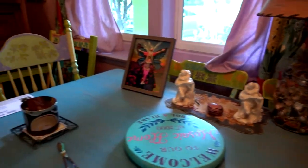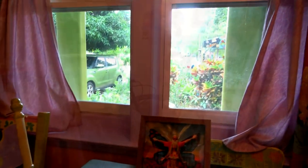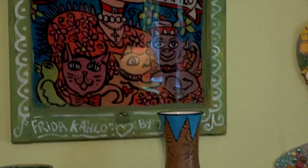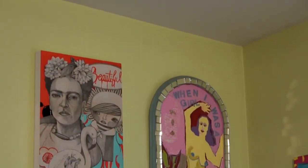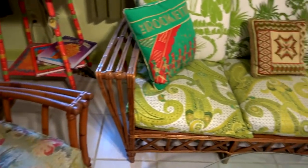This is the living room. And a lot of the paintings in here are from other artists, friends. The big Frida Kahlo is from an artist in St. Pete's. His name is Hugo. And the Frida Kahlo over there is done by the mural artist outside. And that too is done by a folk artist. Oh yeah, there you are. Glad to meet you.